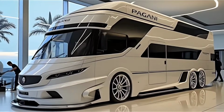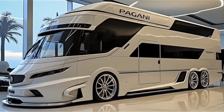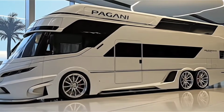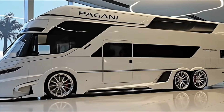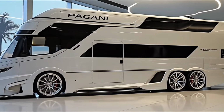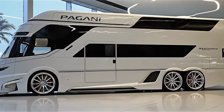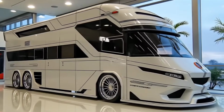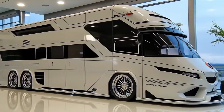The kitchen area is compact yet ultra-luxurious, offering high-end appliances including a microwave oven, induction stove, smart refrigerator, and premium storage cabinets crafted from carbon fiber and polished wood. This isn't just a kitchen, it's a piece of art where every appliance blends into the design.